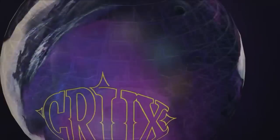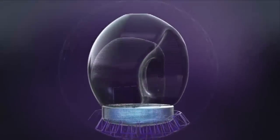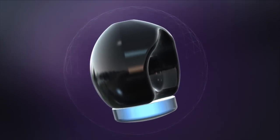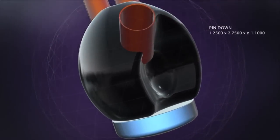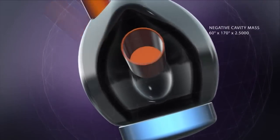Maybe a little up, a little bit down, but it's still migrating in the same general path. What's unique about the double cavity design is this 60 degree wedge that creates these long ellipses that we really like. It creates a large cavity in the center of the ball where you typically see your thumb hole. So be it a pin up layout, a pin down layout, or even a stacked layout, any one of these orientations, you're still within this cavity.